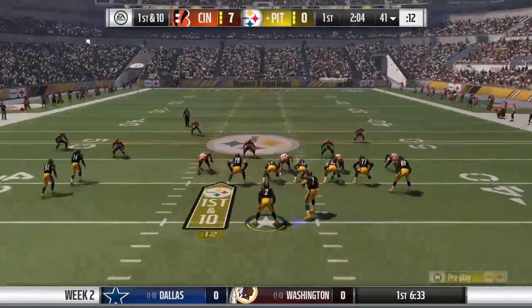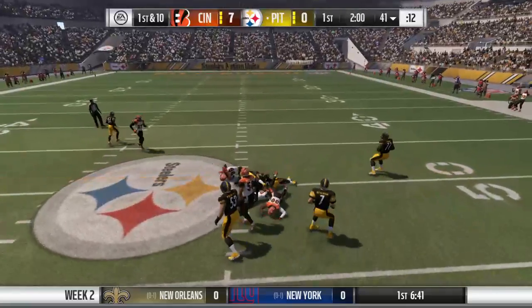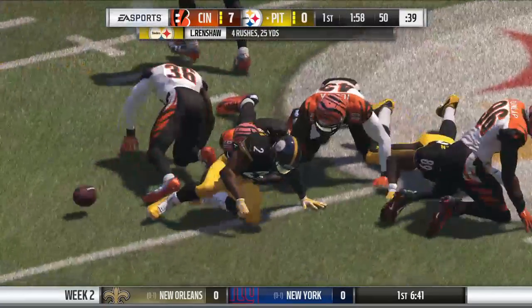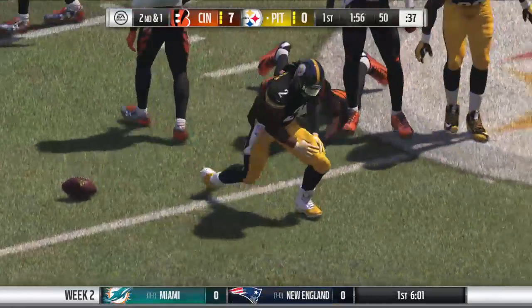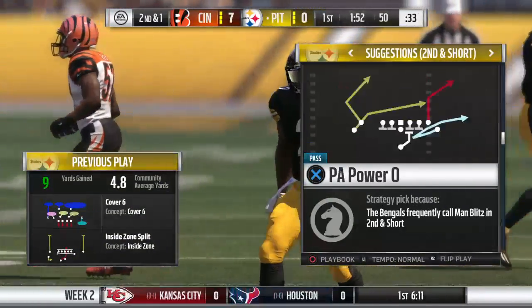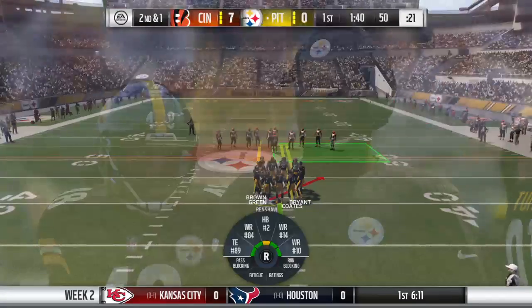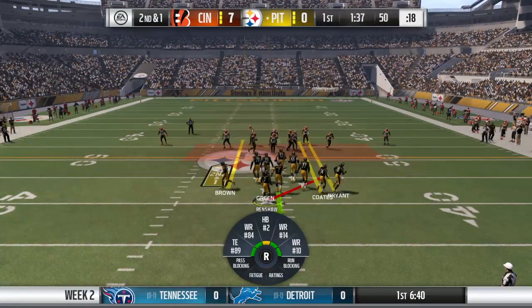I love the way the edges were sealed, which allowed him to get to the corner. And he'll be tackled right on the midfield logo. 9 yards is the pickup there, and they'll have a 2nd and 1. And once again, leverage wins. The offensive line, lower than the defensive front. They moved them and found some good space for the guy carrying the ball.